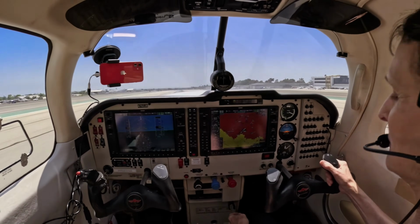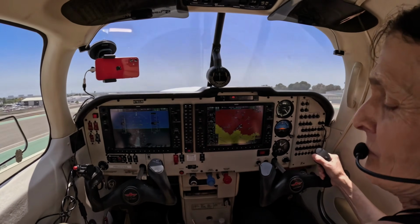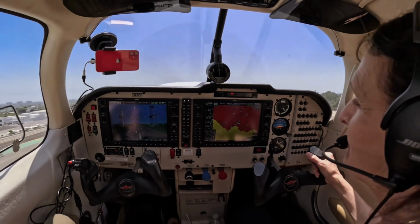Santa Monica Tower, Cessna 7960 Papa, I don't have that traffic in sight. Am I clear to turn base? 60 Papa, negative, they're over the freeway interchange. 60 Papa.